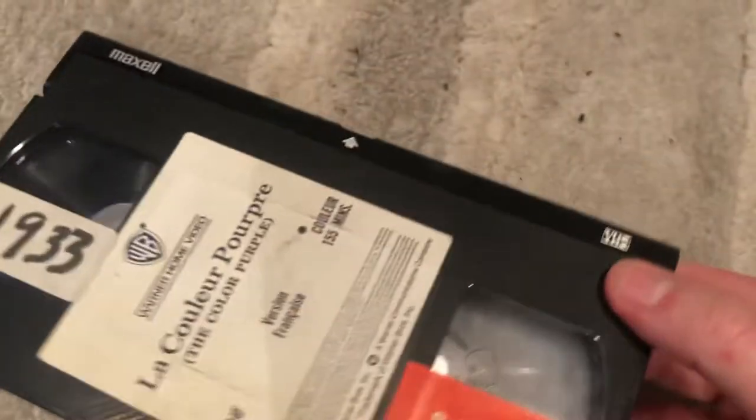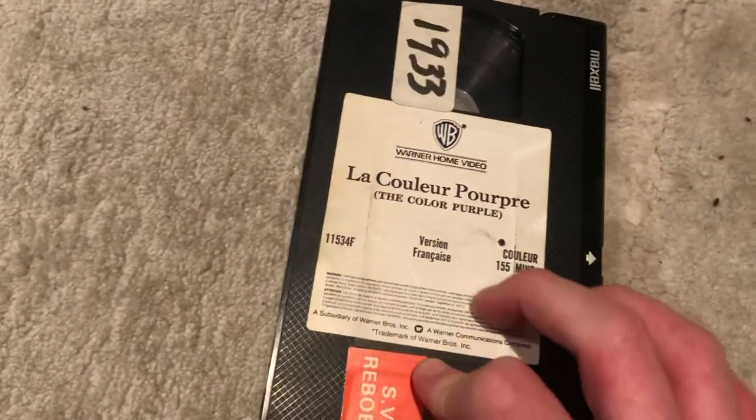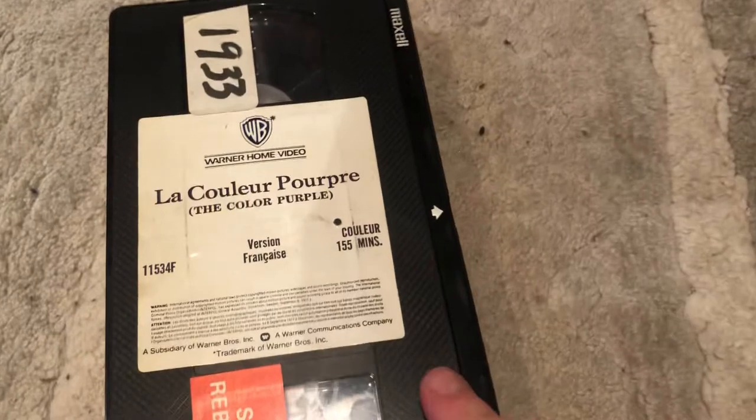The Color Purple. The Mission. Forgot to show something for Color Purple. Sadly, this tape is spliced at the very beginning, but the rest of the tape still plays fine. But this does have some slight tape damage throughout. And as for the letterbox info, it's in French this time around.